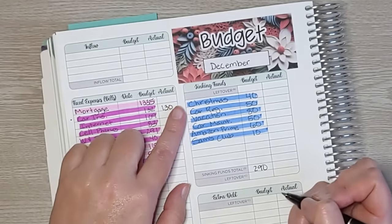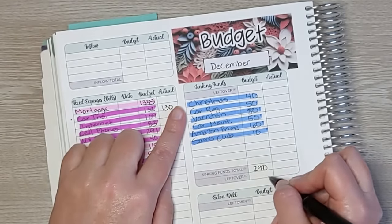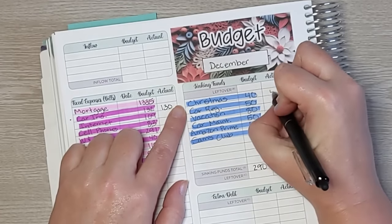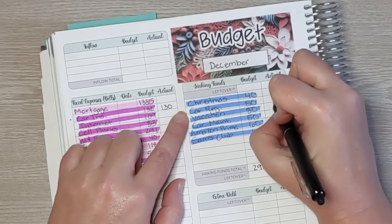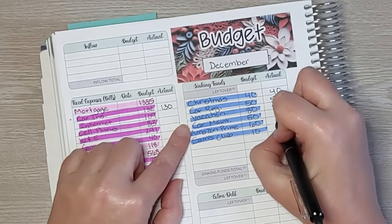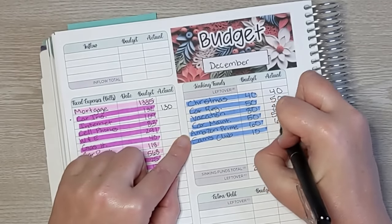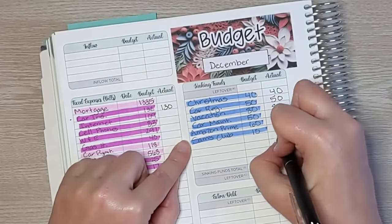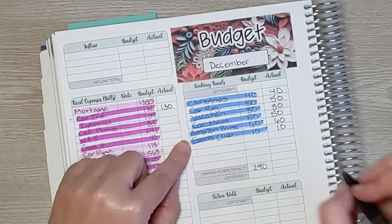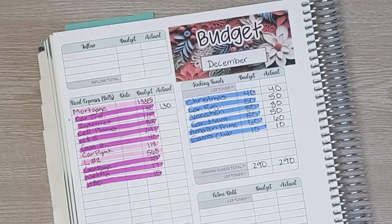Okay, coming over here to sinking funds. We did put $290 towards sinking funds for this month. $40 of that is for Christmas. $50 is for our car registration. $80 is for vacation. $50 is for car maintenance. $60 is for Amazon, and $10 is for Sam's Club. So altogether, that's $290. And then savings, again, we will also check in at the end of the month to see how much we've saved altogether.